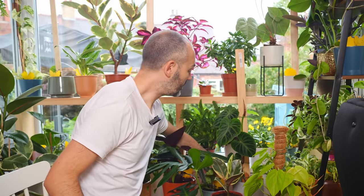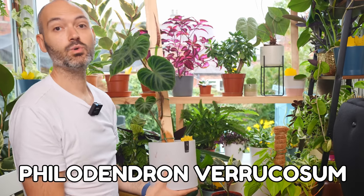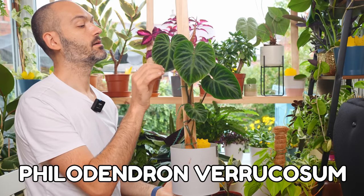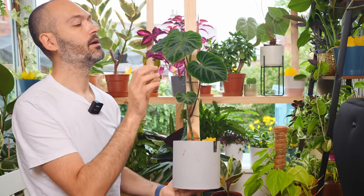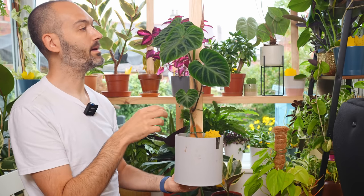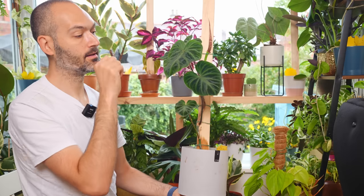And then here is my Philodendron varicosum. So this is a plant that arrived at the same time as my Melanochrysum. Again, it's given me lots of bother with lots of brown leaves. It was responding well recently, but I decided to cut it all back and propagate it. I might be able to sell a couple of cheeky cuttings because it's quite a sought after plant.